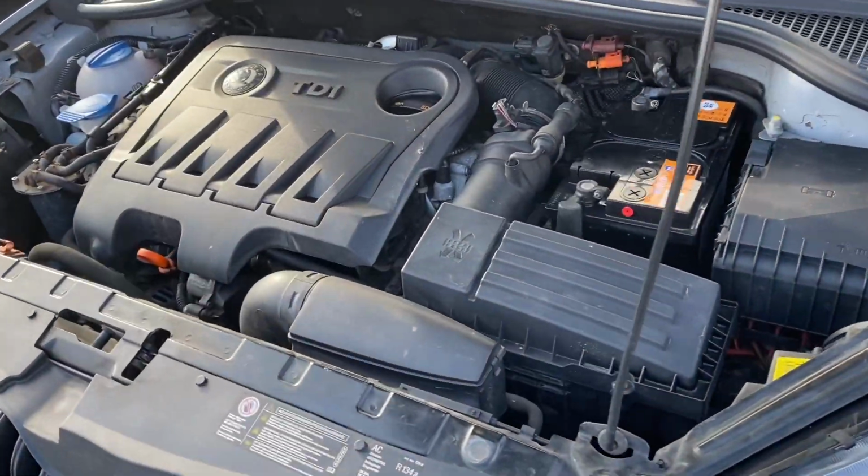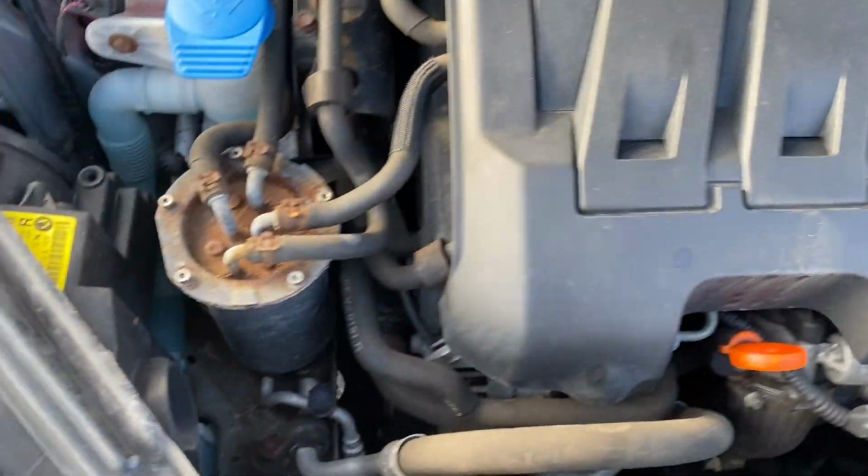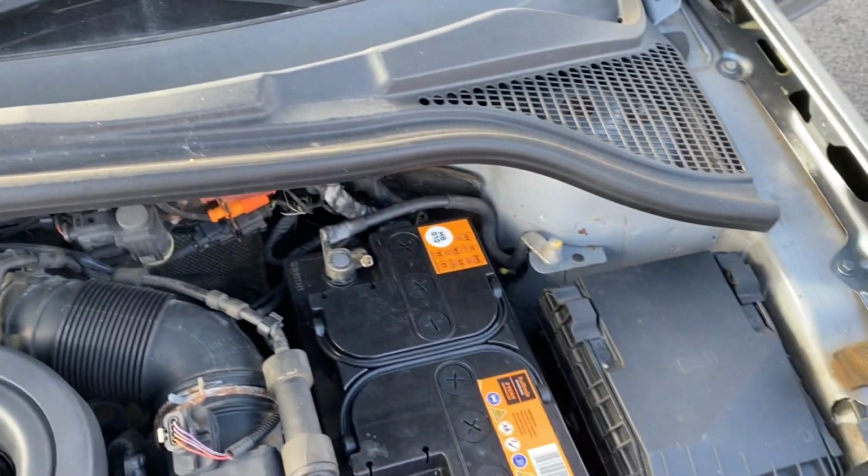Last but not least, we'll wander around to the front where the engine's been running since we started. I'll just pan round so you can just see and hear that everything's as it should be, all in place.